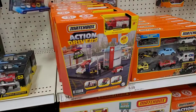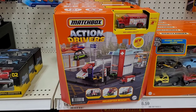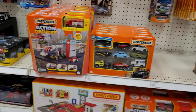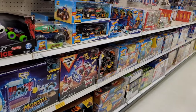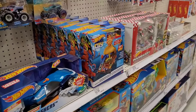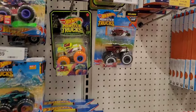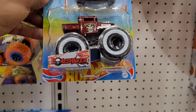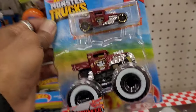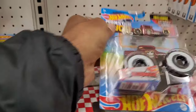Not much. The new diorama, but I don't like the idea of putting a hospital up on the diorama. Mm-hmm. Burger? I don't know. Ooh. Hella cool.